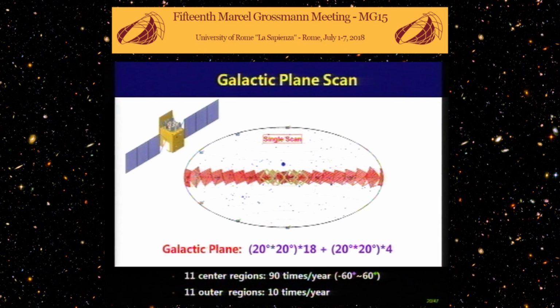For the preliminary results, firstly, let's take a look at how the Galactic plane was scanned by us. The entire Galactic plane we subdivided into 22 patches, each with a size of 20 by 20 degrees. Here, there's a small movie to show you how a single scan will be performed and how the entire Galactic plane will be scanned patch by patch until it is fully covered by us.